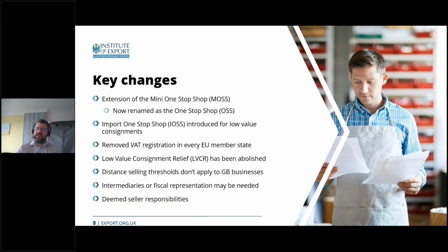Also important to note the distance selling thresholds, especially if you're selling within Europe. Each member state had its own. They have been eliminated now, and there's a standard ceiling of 10,000 euros. Remember, distance selling thresholds do not apply to GB businesses anymore. We're not saying UK because of Northern Ireland being part of the single market there.